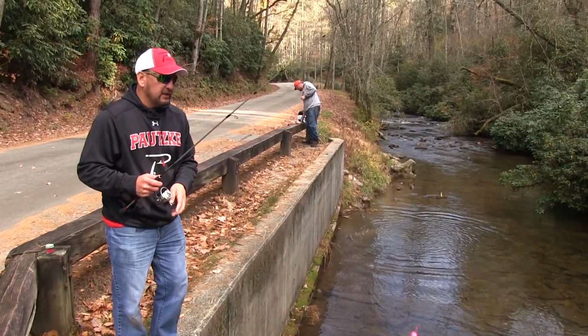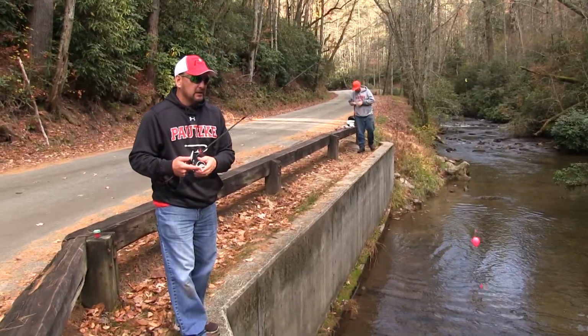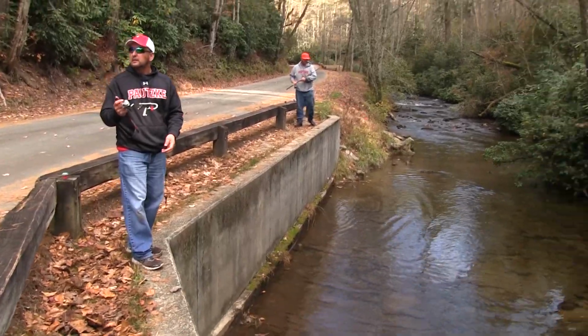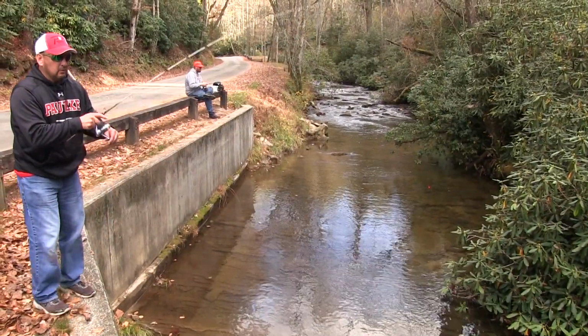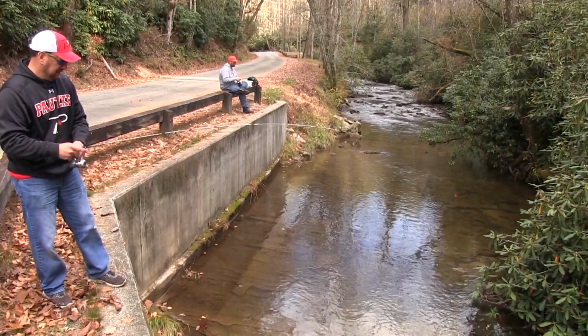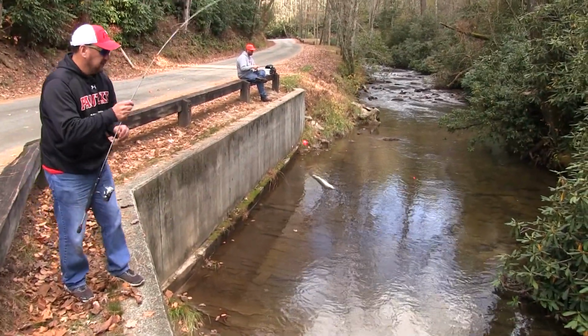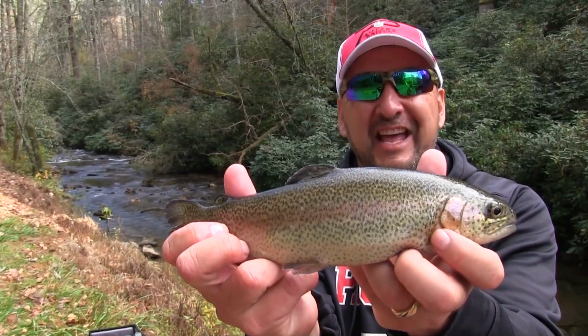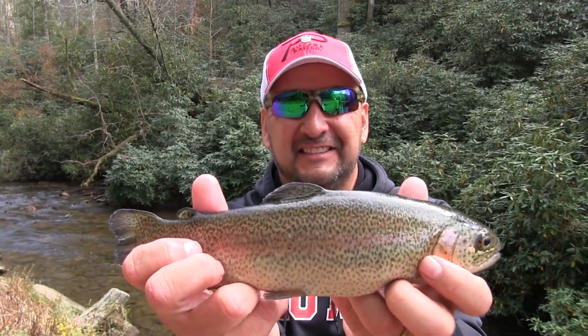Get the fish hung up over there. It should not take long. There we go. That took less than 1 second. Scrappy little rainbow. There it is. Look at that nice rainbow here in South Carolina.